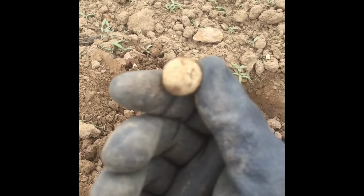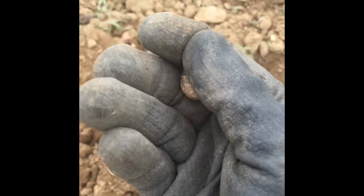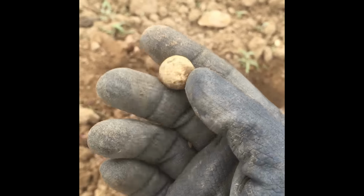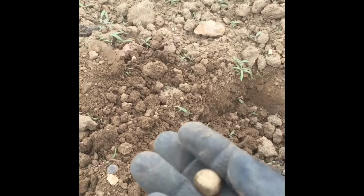Cheers, mate. Hey guys, just got a nice lovely musket ball. Happy days. I do like finding these. I must have loads of these by now, all in a drawer at home. So yeah, love it. Happy days, catch you on the next.